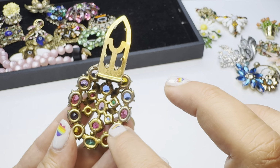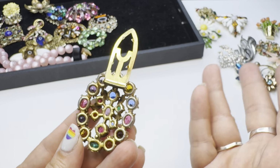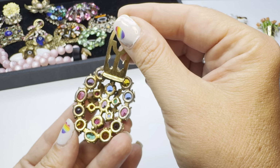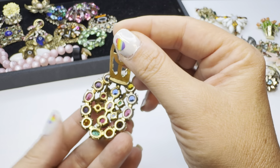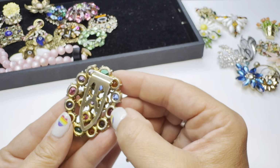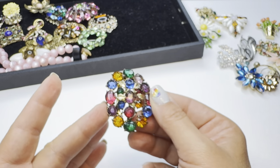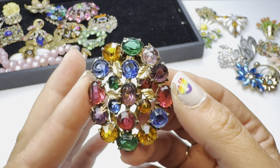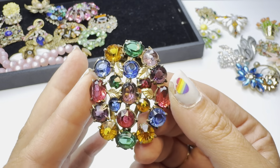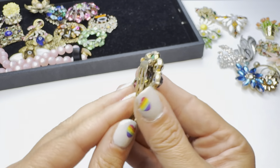This has a back very much, from what I have studied, reminiscent of how Czech glass has been set, this kind of heavier setting. And I have another piece that I believe is Czech as well. But this is absolutely gorgeous. This looks like Czech glass. Look at that. It is gorgeous. Beautiful dress clip.